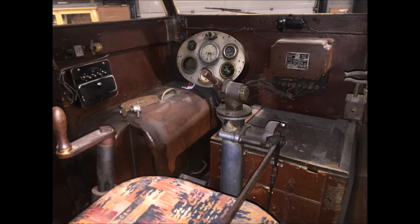So that's all the information I have to give you about these purchased vehicles for the County Donegal Railway.